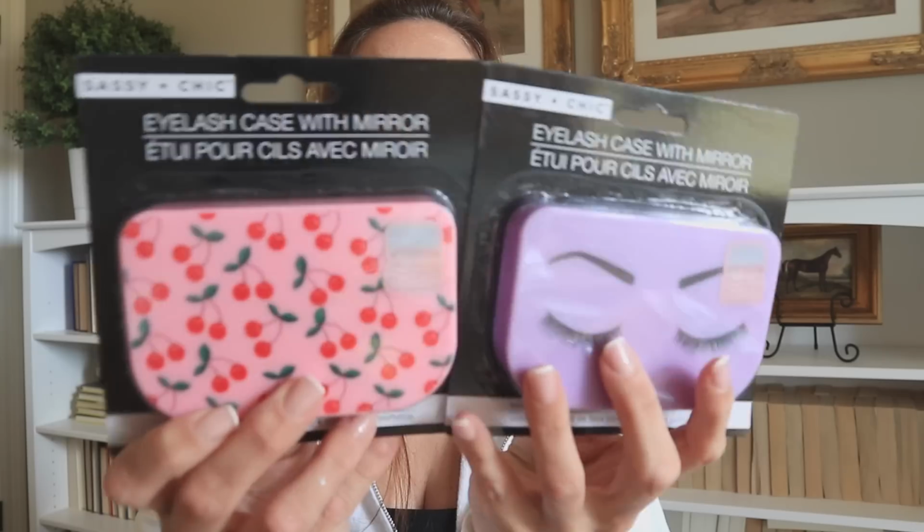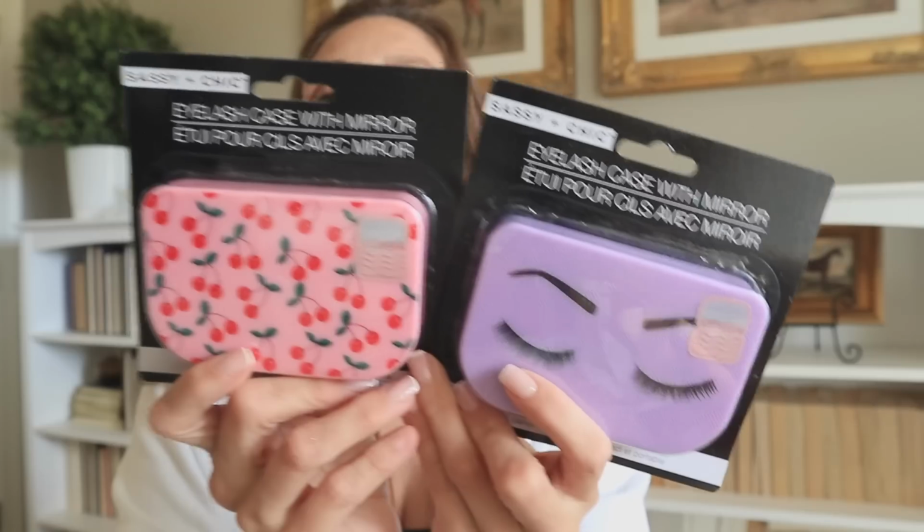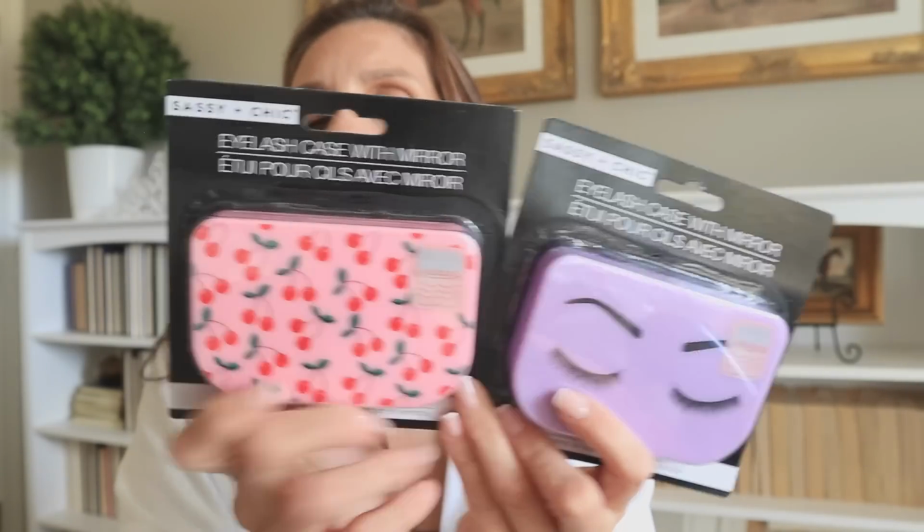This is the last thing, and I'm still not sure what I found. This is an eyelash case with a mirror. These were the two options that I found. There could be more, I only found these two. So let's open it up and see.